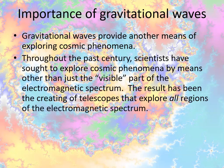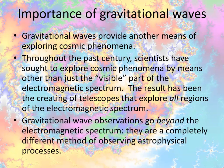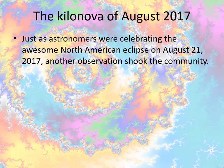We have discovered a number of these things over the past like 5 years, so lots of gravitational wave observations. The point, though, is they go beyond the electromagnetic spectrum. You're using a completely different method of observing astrophysical processes. And a great example of this was the so-called kilonova of August 2017.